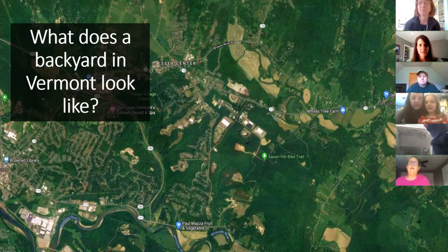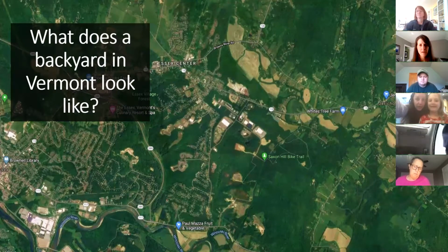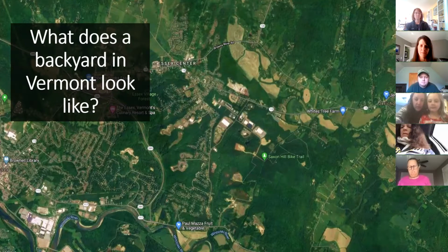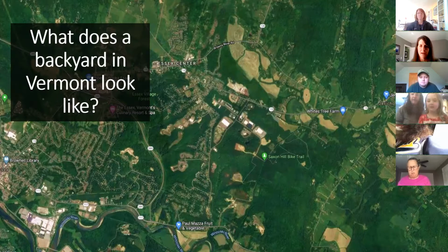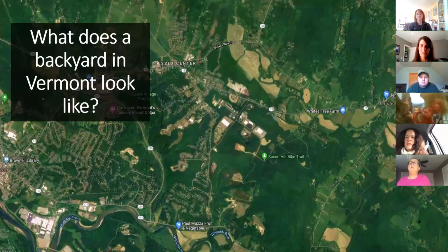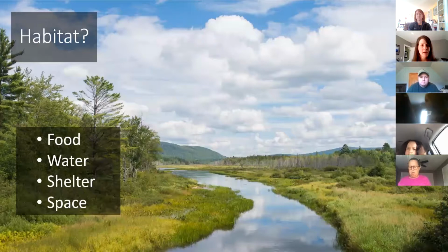Our backyards are really important because they are the connecting areas between these larger wild areas, where animals and plants essentially move back and forth. Our backyards in Vermont are really the connections to bigger forest blocks, and because Vermont is almost 85% privately owned, our backyards are an important opportunity for conservation if we design them properly to meet the needs of the wildlife around us. So really, what is habitat?